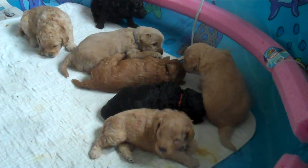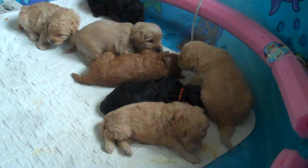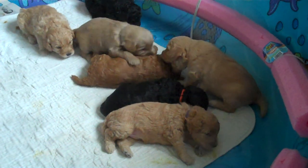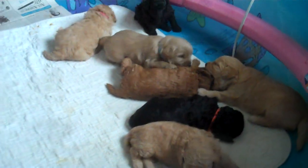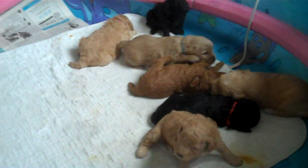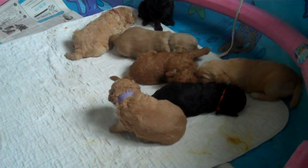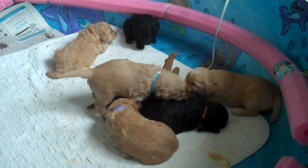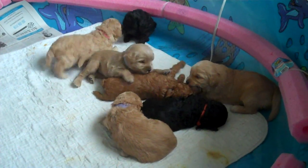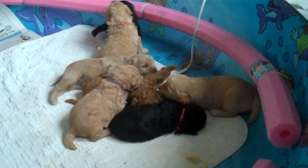Little Staley is the red one right in the center. This very first one right here is Shotzi with the purple collar. This one right here. There's Shotzi. This big fella right here is Rocky, chewing on little Staley.